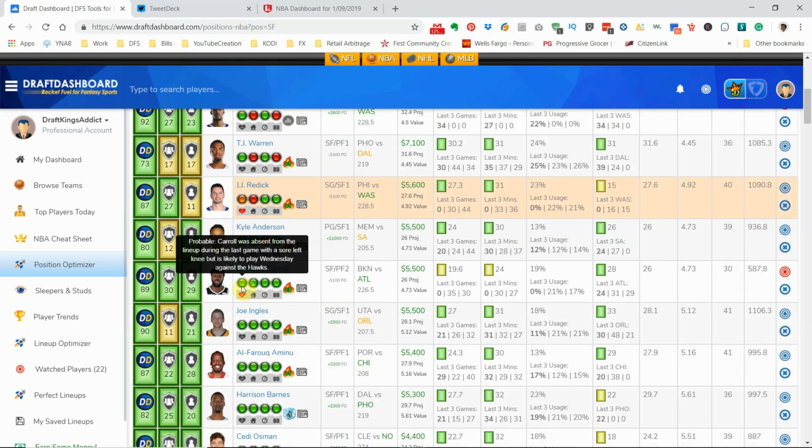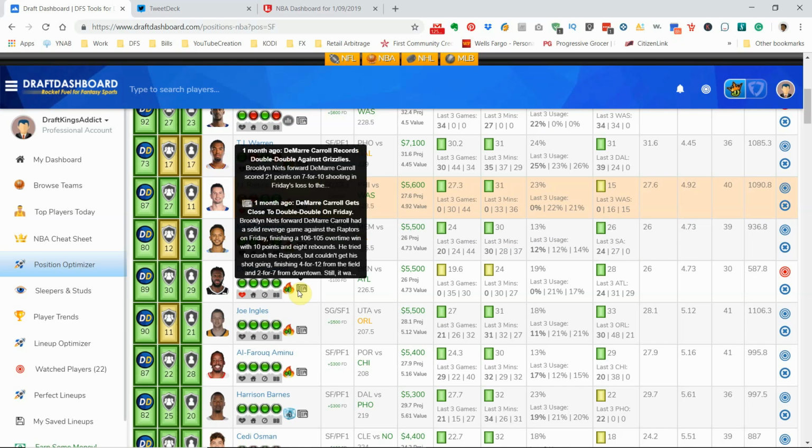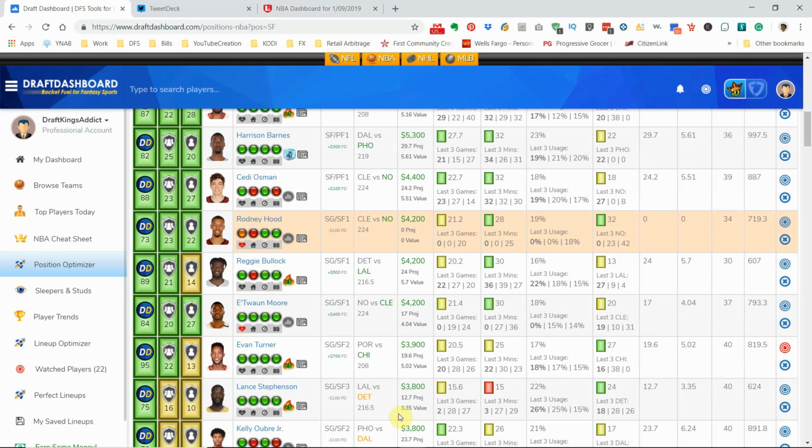He was absent from the lineup in the last game due to a sore left knee, but is likely to play. So he had a game off, and he gets a plus matchup versus ATL, who he smashed in the past. At 5.5K, we only need somewhere around 27 to 30 DraftKings points to hit value. So I like Damari Carroll versus ATL. Should be nice. They have a couple of injuries on that team where he should get some extended run, and they gave that knee a day to rest, so he should be okay.